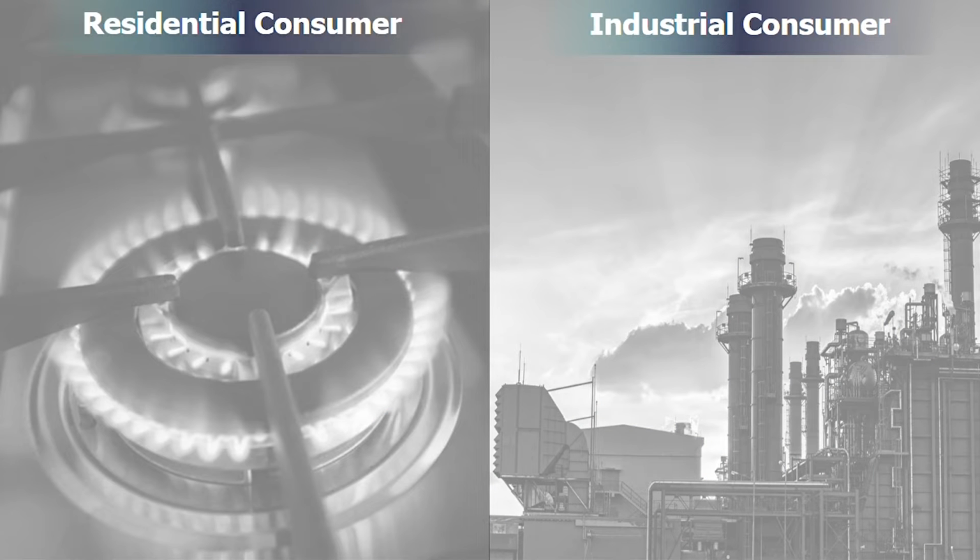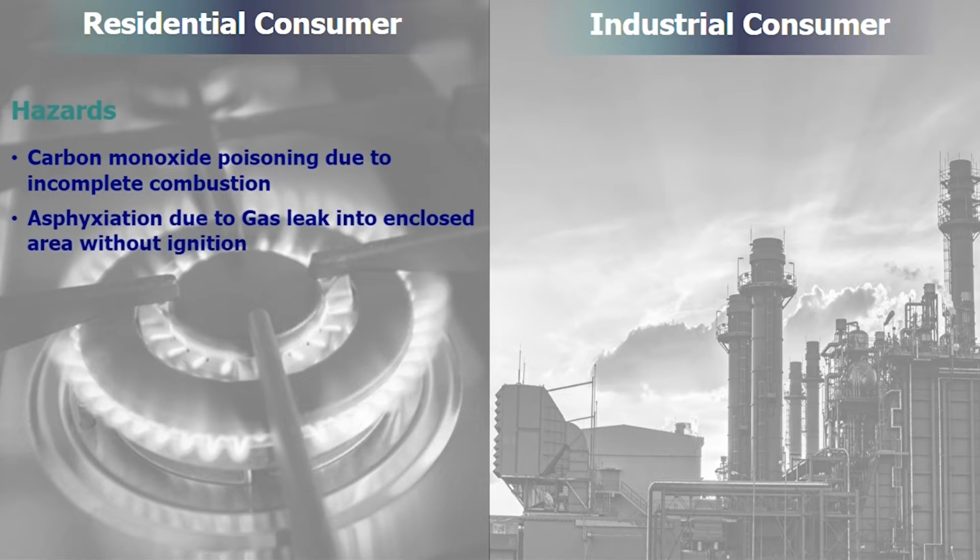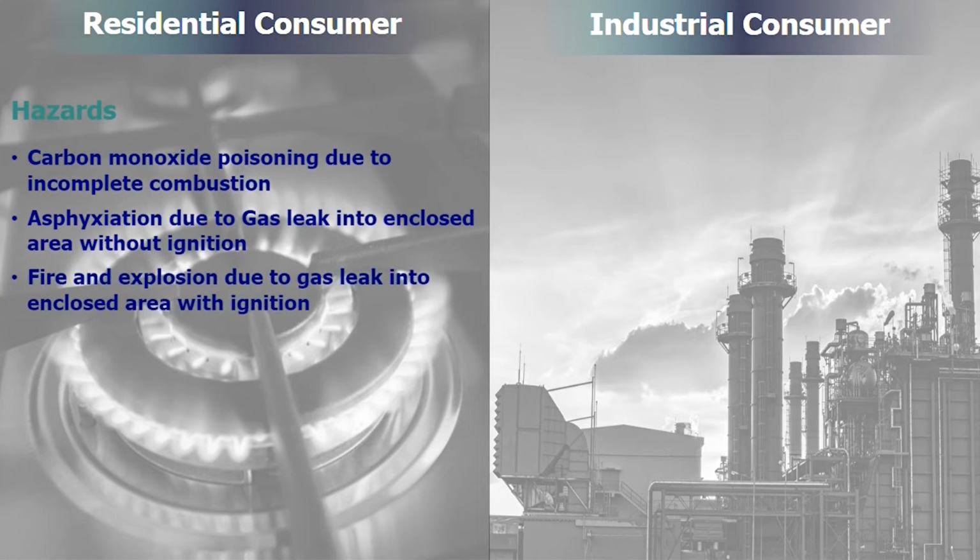Major hazards associated with gas consumption in residential areas are carbon monoxide poisoning due to incomplete combustion, asphyxiation from gas leaks into enclosed areas without ignition, fire and explosion due to gas leaks into enclosed areas with ignition.